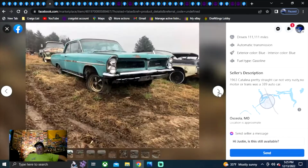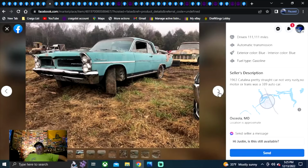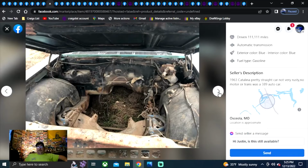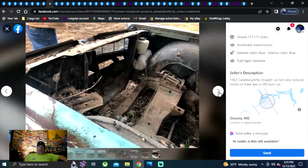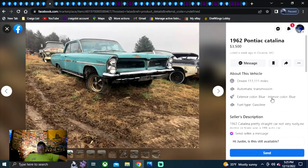No engine, no trans, but if you got a Pontiac engine and trans laying around, notice I didn't say if you had a big block Chevy laying around. I said if you had a Pontiac motor and trans laying around. Cool car right there. $3,500. Guess the big thing would be it doesn't have a title. On to another one.